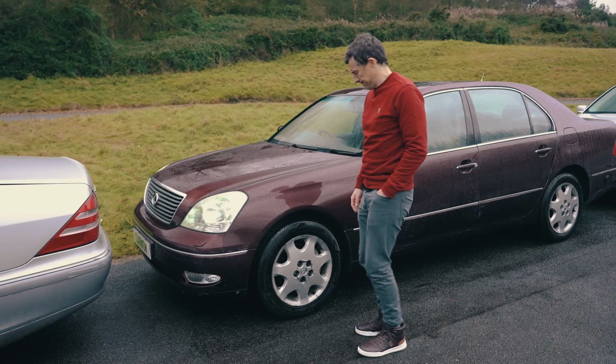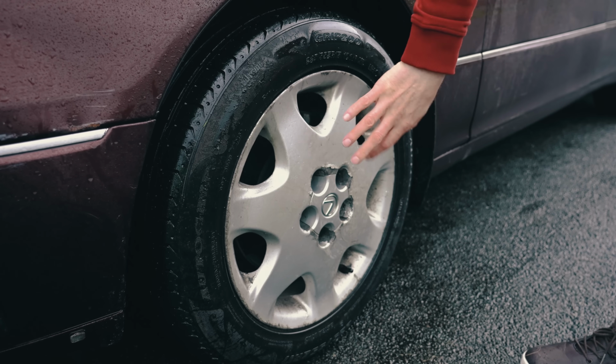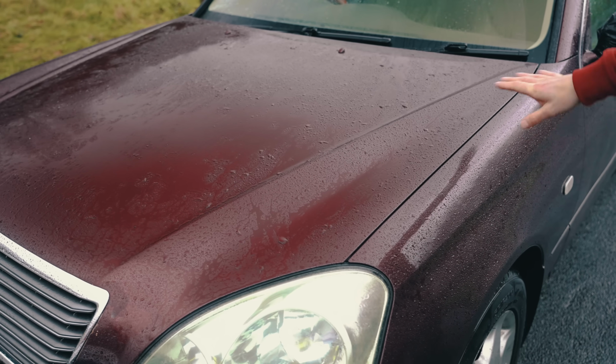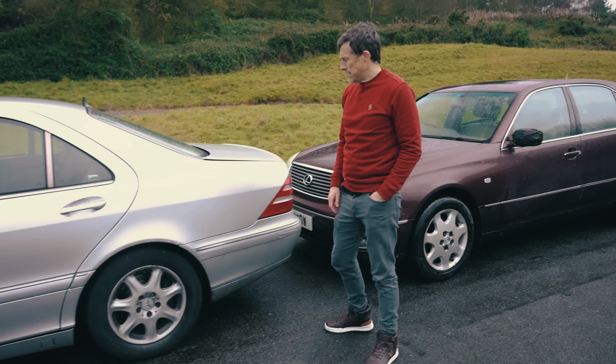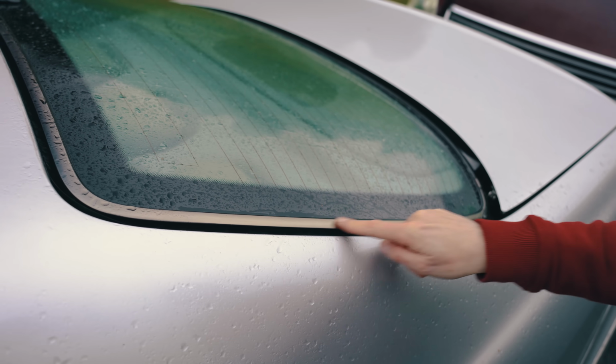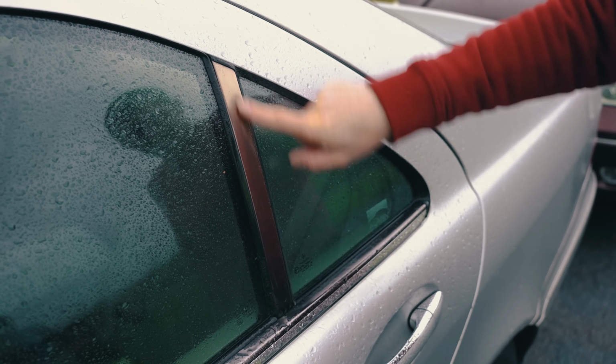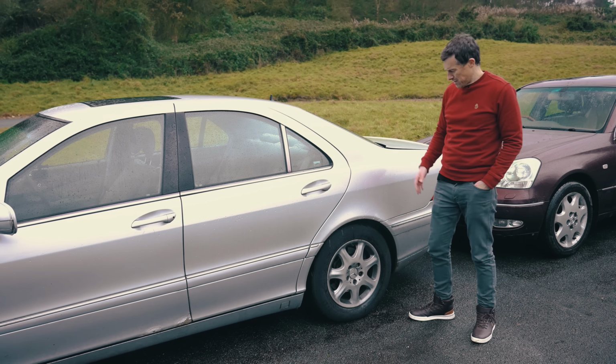Oh dear. Still, the wheels aren't so bad in terms of curbage, but they are just starting to bubble and stuff. Do you like the paint colour though? Aubergine. Now the S-Class. This boot doesn't fit quite properly, and I've noticed this weird colour. It's almost like a rose gold colour here on these bits of chrome trim. Has someone done that to the car? Is it just discoloration? I don't know.